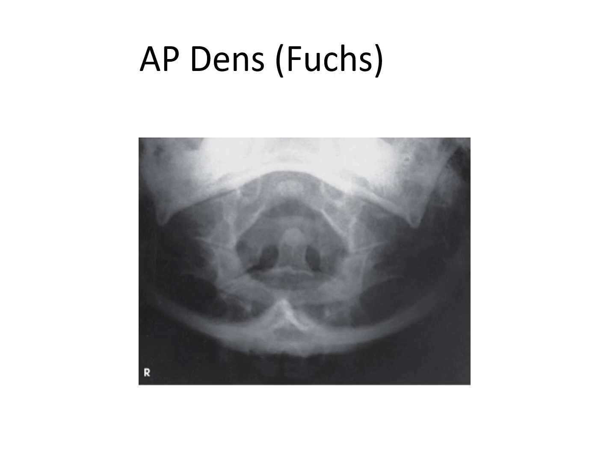Now, the reason we do a Fuchs method is because there are two triangles, or turn signal indicators, pointing straight at the dens on either side. Those are the lateral masses of C1. You can just barely see those joint spaces around those lateral masses. The reason we do this is that the dens is one of the sites of fracture.